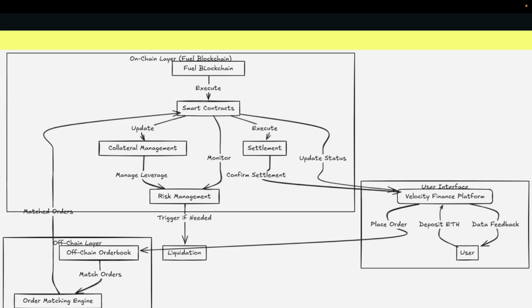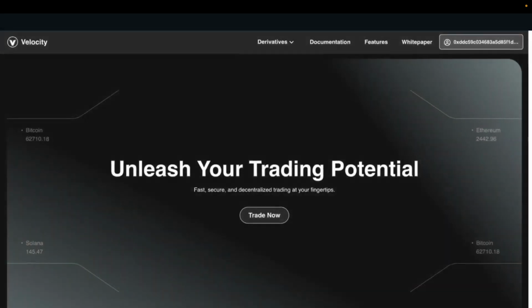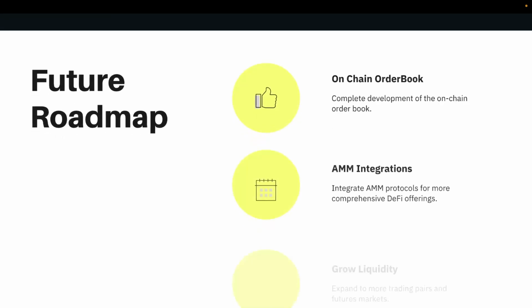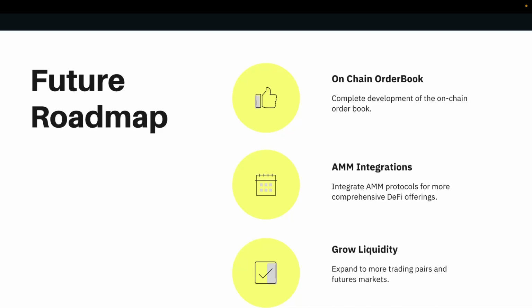So yeah, this is our whole architecture, and these are some parts of the UI we'll be showing more in the further demo. The main thing is our future roadmap that we'll build after this hackathon. First thing, on-chain order book, or possibly the second thing, which may take more time, is AMM integrations. But considering that it is already built on the Fuel network, we have to see how we can incorporate it in a short period of time.